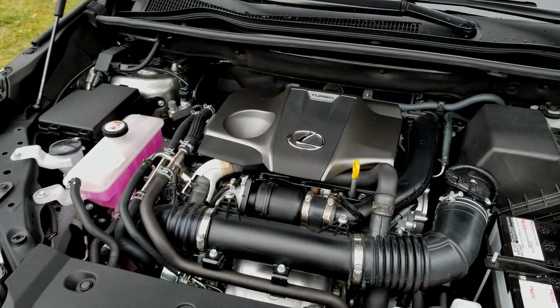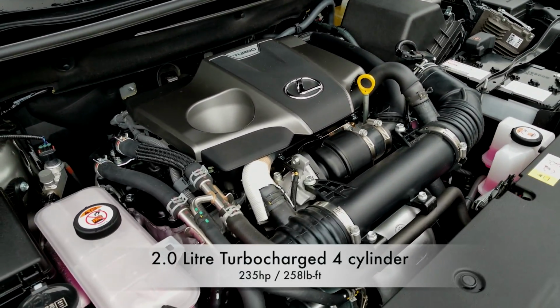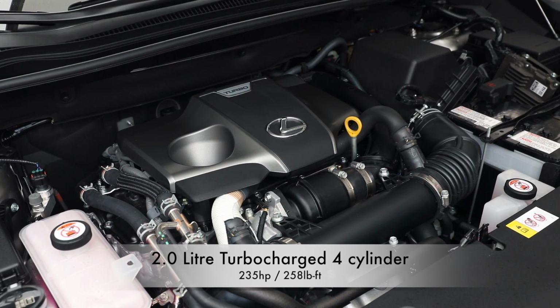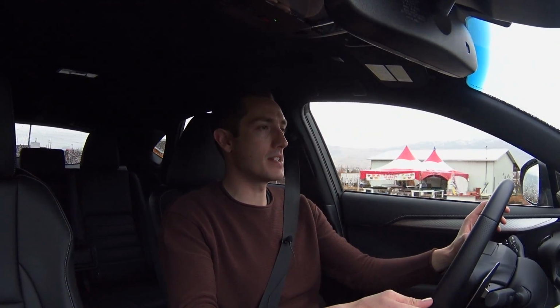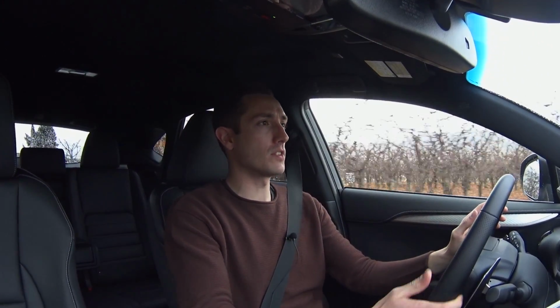So let's start with the drivetrain, which is carried over from the 2017 model, and that's probably not a bad thing because it was a high point of the vehicle. 2-liter turbocharged 4-cylinder engine, 235 horsepower, 258 foot-pounds of torque, way down low, just over 1,600 RPM. So definitely a lot of accessible power there. And I've had a couple of overtake maneuvers and certainly not wanting for power in the NX.